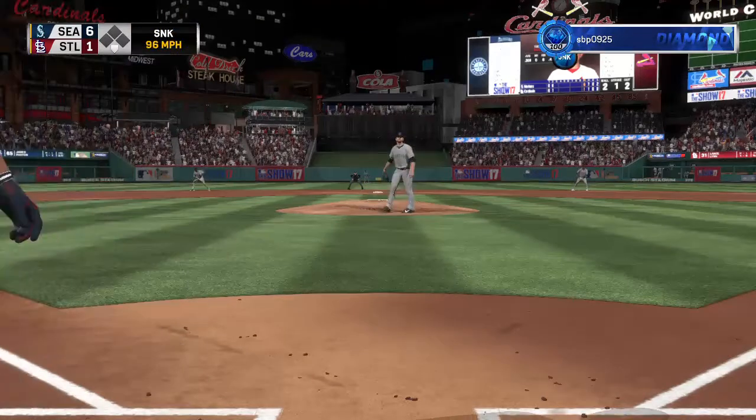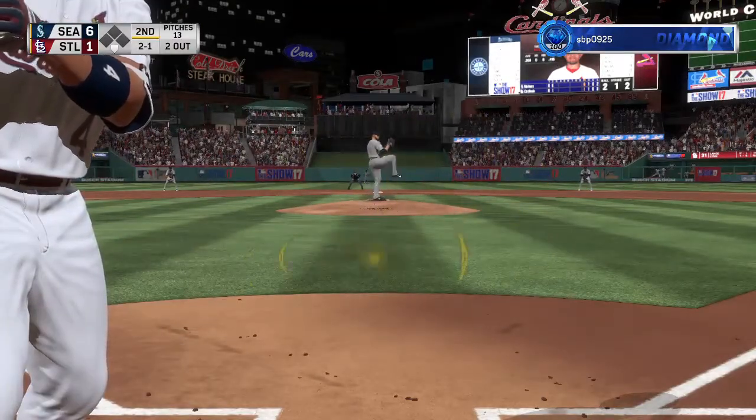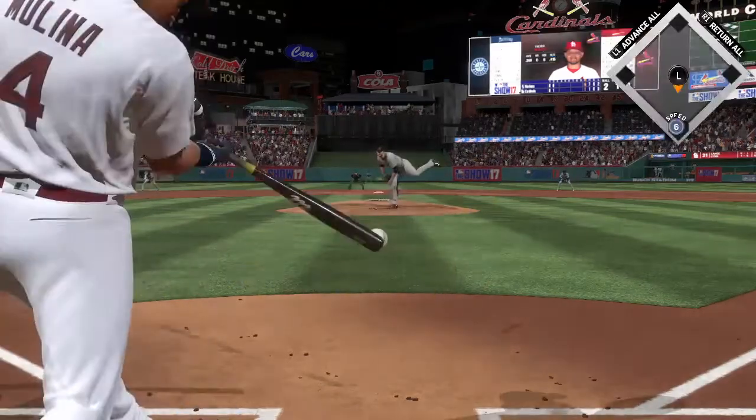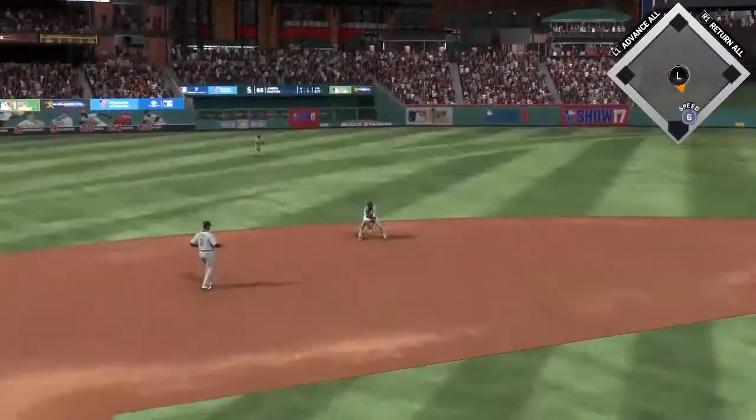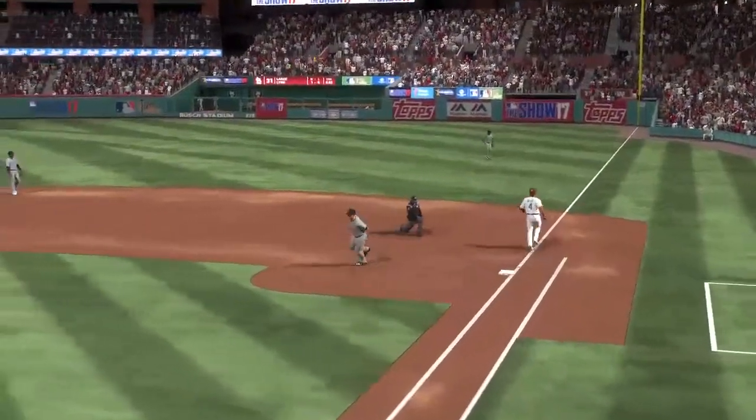And this pitch misses for a ball. 2-1 now to Molina. Yeah, and if you get a guy flailing at a pitch like that, heck, you're going to go out there and throw that same pitch till he proves he can lay off of it. Gordon is there. Throw on to first gets him, and the side is retired.